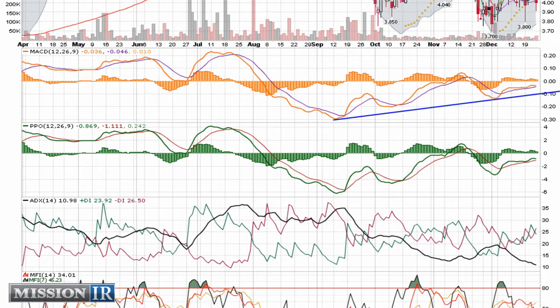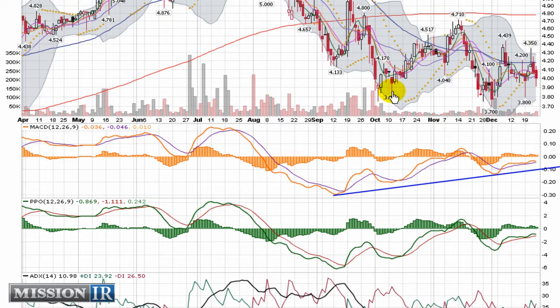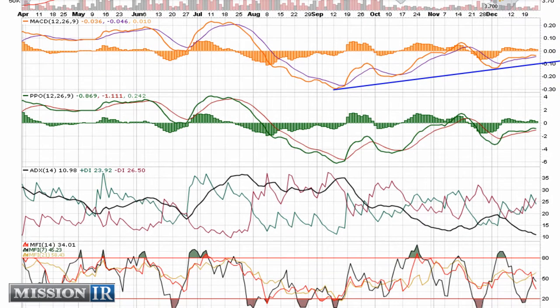We do have a nice upward trend going on in the MACD. It tried right through here to make a stronger move. You can see it did make a nice climb from $3.85, added almost a buck a share, then slipped back down to that support level again. Now once again the MACD is trending upward. We'll look for that trend to continue towards zero.